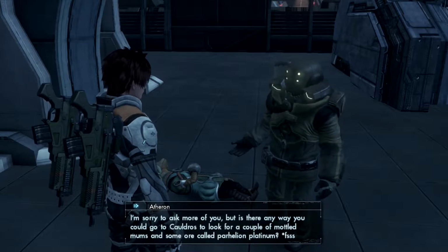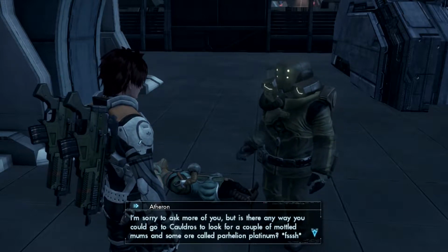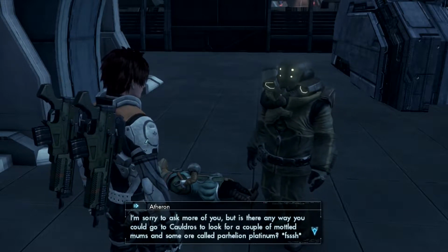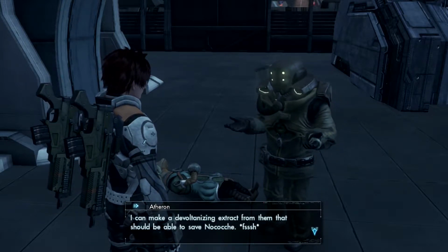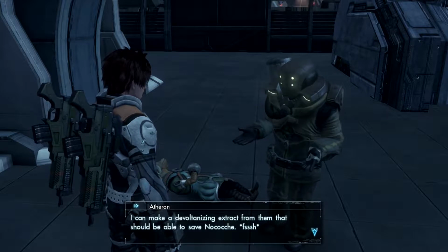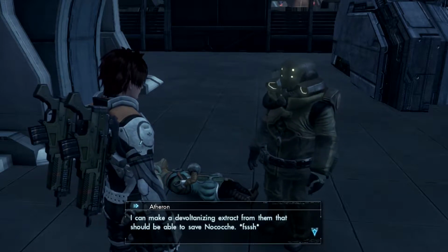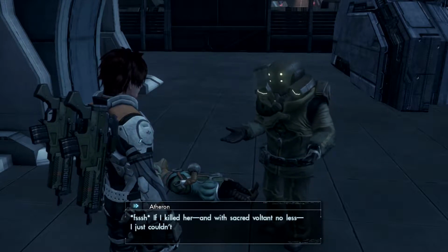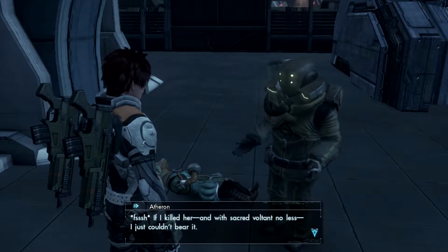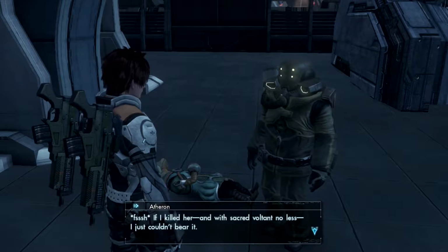I'm sorry to ask more of you, but is there any way you could go to Coders to look for a couple of molten moons and some ore code following platinum? I can make a devotonizing extract from that and she'll be saved. Please, she was the first friend I met here in the city. If I kill her, and with sacred voltant no less, I couldn't bear it.